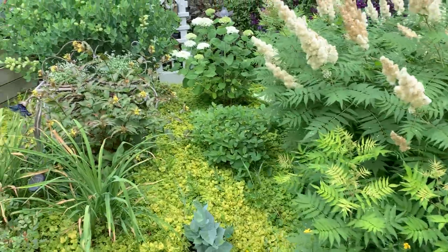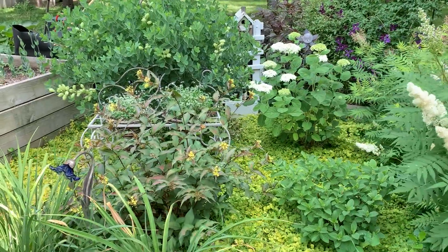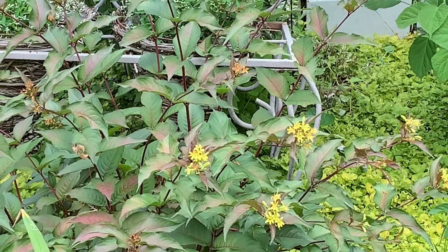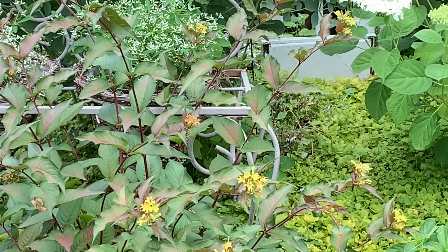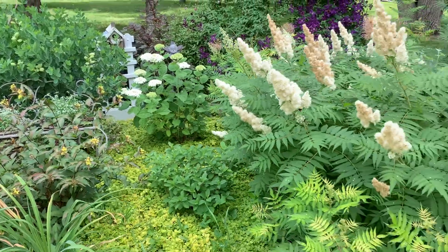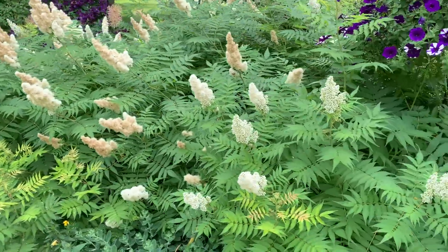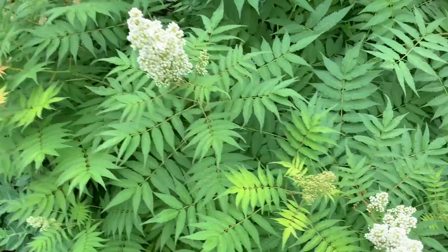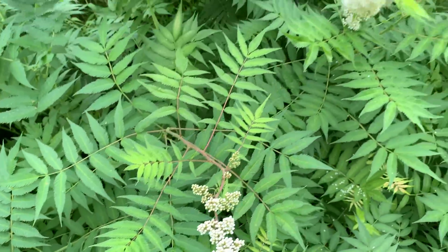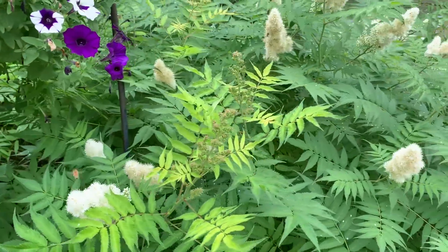Oh, and then another honeysuckle back here. I don't know if you can see it. I'm loving that color, and it's a low maintenance shrub. Just have to be careful. And this is all new down here. They're really pretty. Lots of interest with this shrub, but this is only one plant.